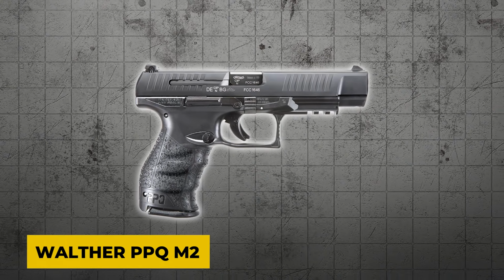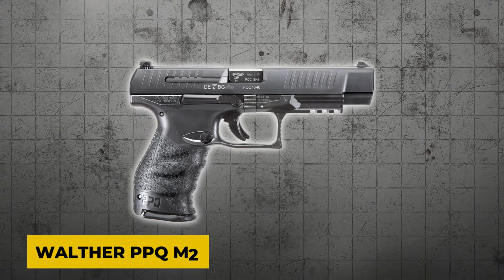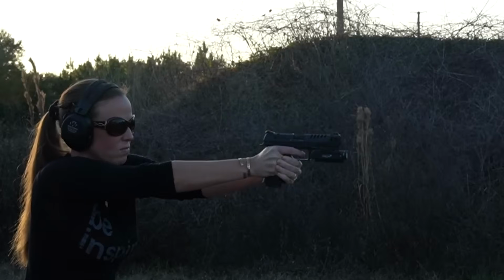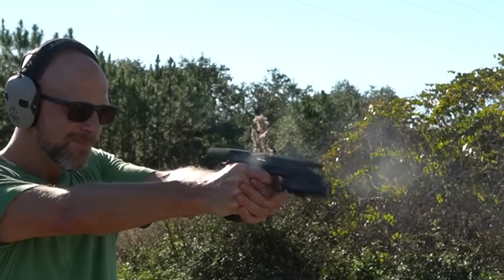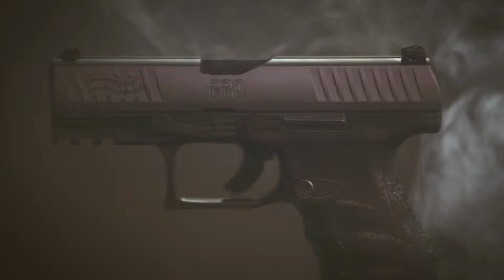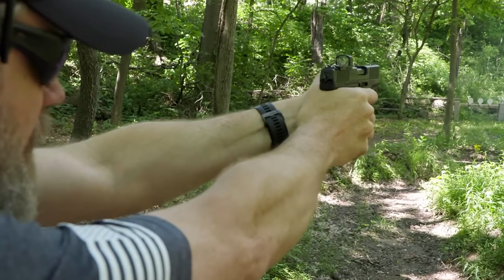If you've ever pulled the trigger on a Walther PPQ-M2, you know why it's on this list. There are guns with good triggers, and then there's the PPQ, a pistol that redefined what a striker-fired trigger could feel like. Seriously, this thing is the gold standard. Short take-up, crisp break, ultra-fast reset. It's like lightning in your finger.